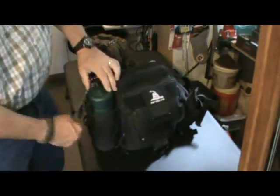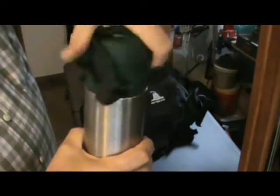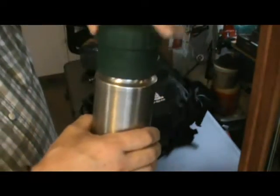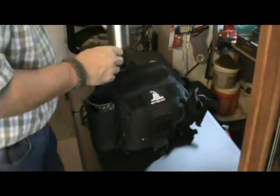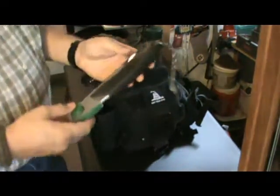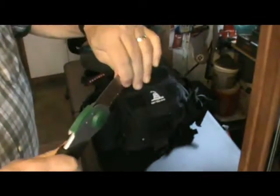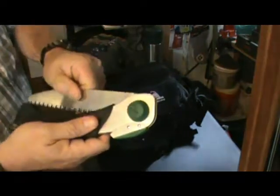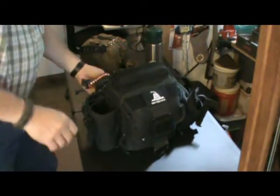Over on this side, of course, I have a Stanley water bottle. And these are good. You can drink out of that end, or take the whole top off. If you had to heat up your water, you don't have to worry about the plastic melting. This is Stanley, so it's stainless steel. Then I have this from Tractor Supply, which is a saw, and I've used it. It's a good one.